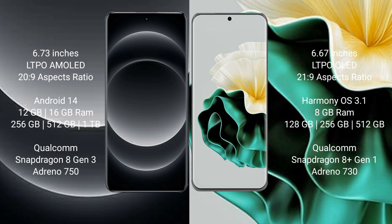Xiaomi 14 Ultra runs on the Android 14 operating system. Huawei P60 runs on the HarmonyOS operating system.